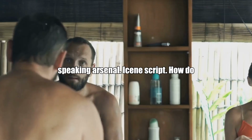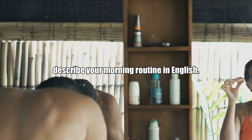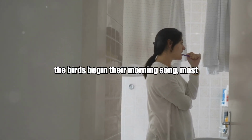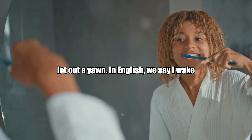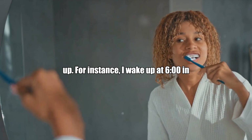Scene script. How do you start your day? Let's dive into how to describe your morning routine in English. When the sun peeks over the horizon and the birds begin their morning song, most of us start our day. We peel our eyes open, stretch out our arms, and perhaps let out a yawn. In English, we say, I wake up. For instance, I wake up at 6 o'clock in the morning.